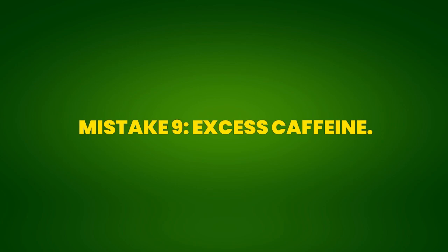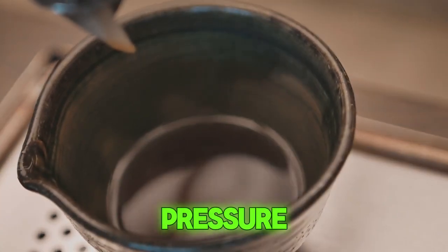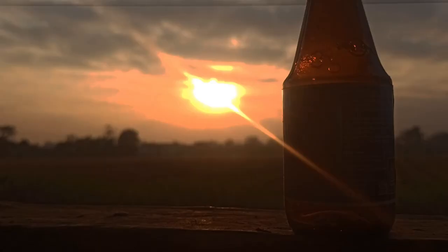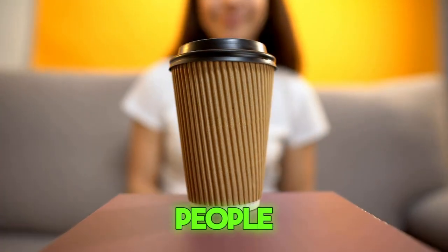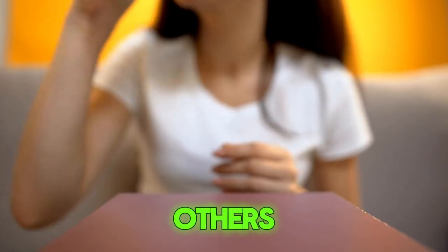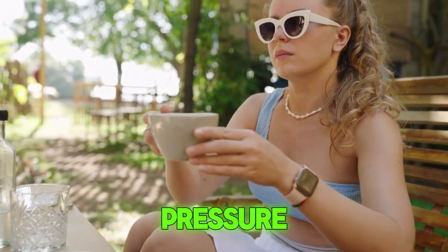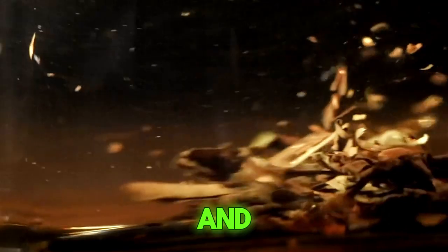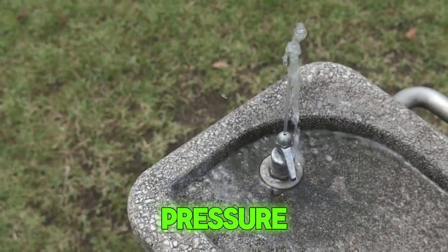Mistake 9. Excess caffeine. Caffeine can cause a temporary increase in blood pressure. Limit consumption of coffee, tea, and energy drinks. Prefer decaffeinated beverages or alternatives like herbal tea. Although some people may be more sensitive to caffeine than others, it's a good idea to monitor how caffeine affects your blood pressure and adjust consumption accordingly. Drinking water and caffeine-free teas can help maintain hydration without raising blood pressure.